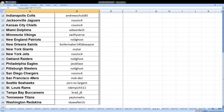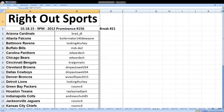Maybe not so much an RG3 anymore. But again, the Redskins guys still have Kirk Cousins and still have Alfred Morris. Yeah, Doug Martin for the Bucs is in this year as well. He's doing pretty well. Not to mention Ryan Tannehill and a few others.